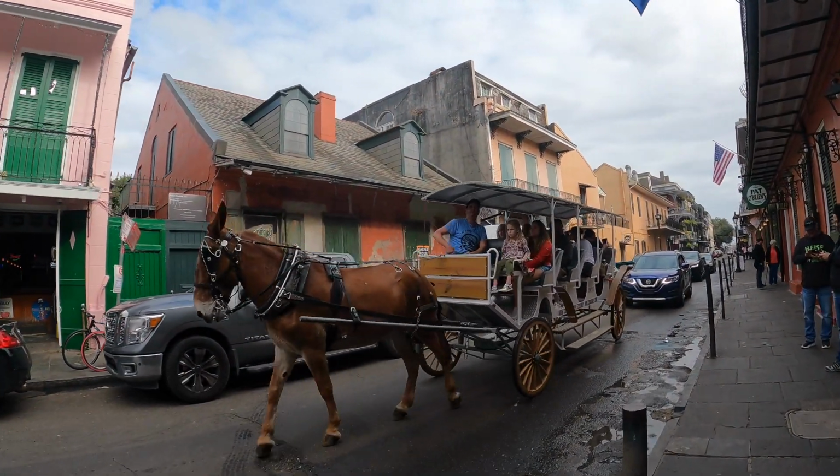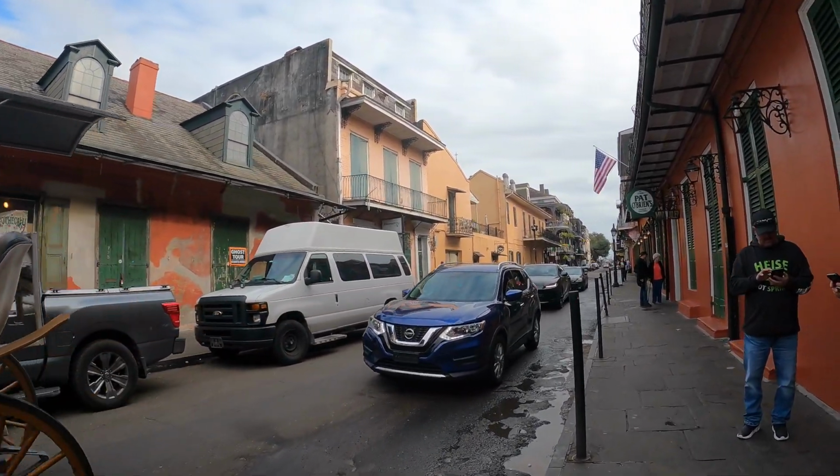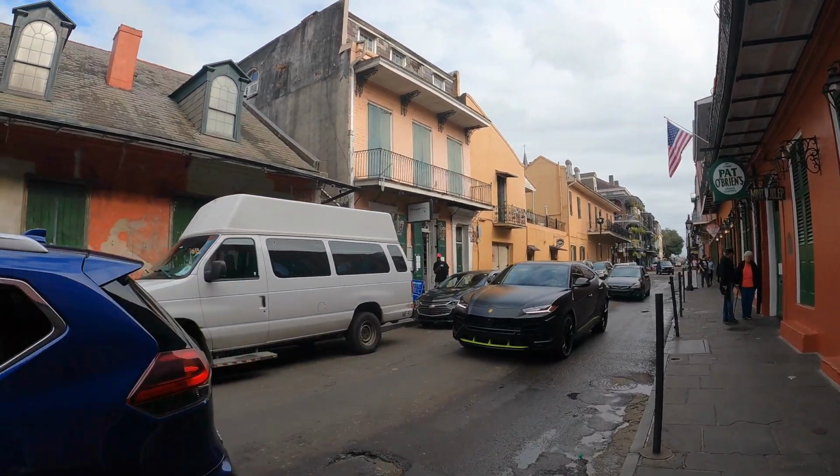And the French Quarter is so walkable. You could take many different varieties of transportation, but walking is going to get you there the fastest. And oh, the things you'll see.